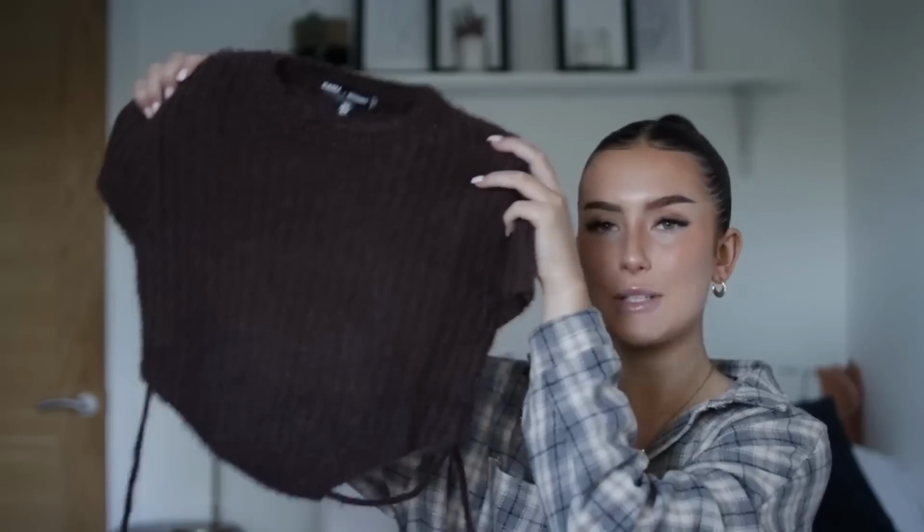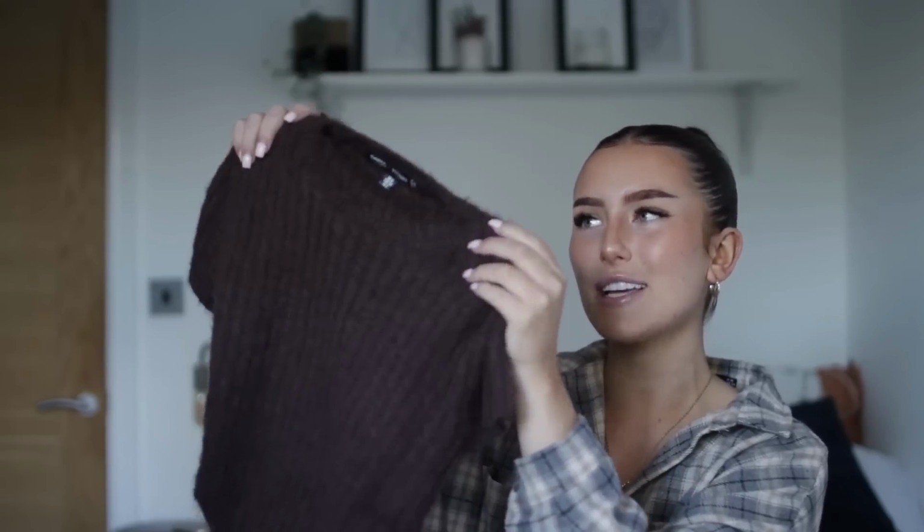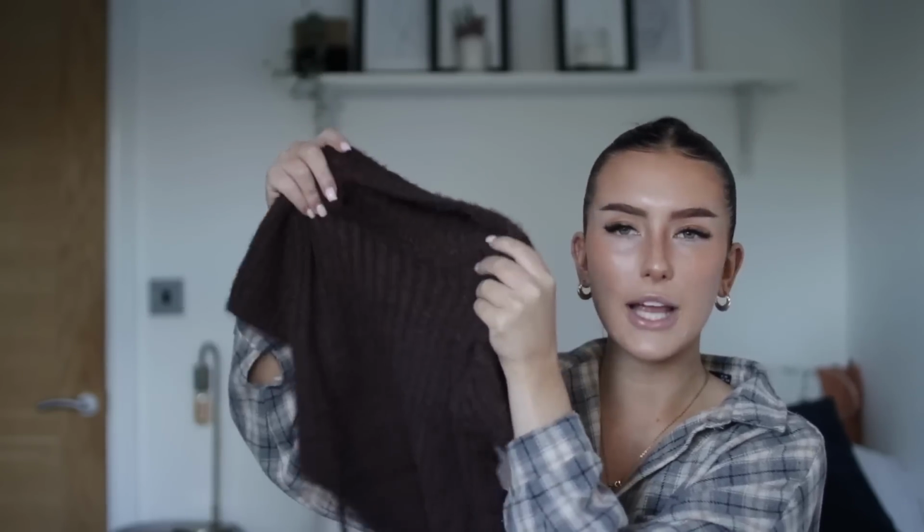And then this set, right, so I saw this and I was like, do you know what? I'm not sure. I got it out of the package and I really wasn't convinced. Saw it on the website and thought it was really cute, but in person, until I tried it on, I wasn't sure is what I'm trying to say. But as soon as I tried this on as a set, I'm in love, I'm absolutely obsessed. So it's basically a little crop top. It's this fluffy material, which I think is what threw me off, because it is quite fuzzy, but it actually works so well.